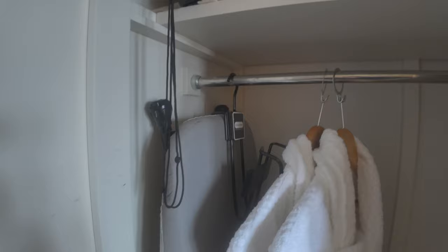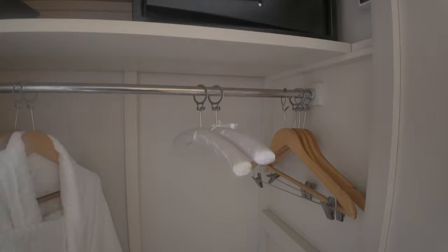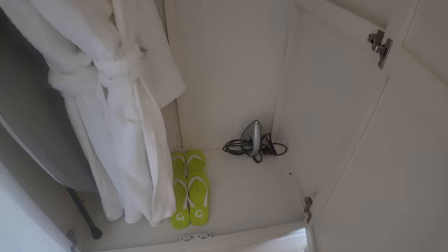Let's see what's on this side. So in this side, you've got your safe on the top shelf, a selection of hangers as well. And then right down there at the bottom, you've got the iron to go with your ironing board. So yeah, really nice setup here in the bedroom. You've got everything that you need. Radiator just down there. And then you've got your television.